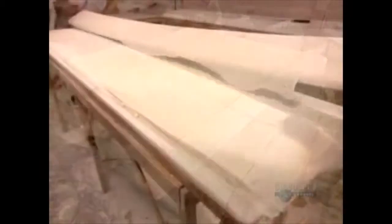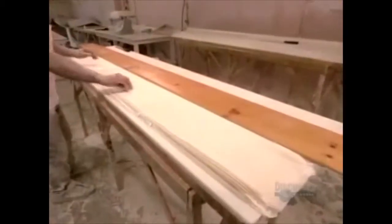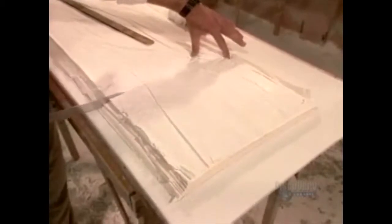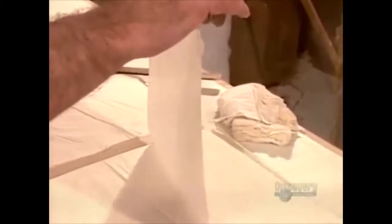Now they move the sanida to another table and cut along one side of the dough. They remove the wood and open the sheets flat. Then they cut rectangles measuring 33 by 43 centimeters, standard phyllo size.